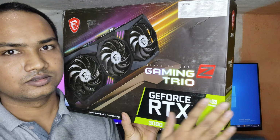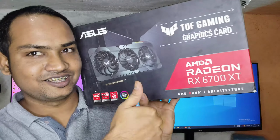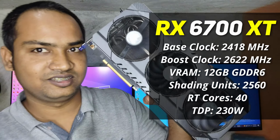In today's video, we'll compare the performance of the RTX 3080 and the RX 6700 XT. We have the MSI GAMING Z Trio variant for the RTX 3080 and the ASUS GAMING OC variant for the RX 6700 XT.